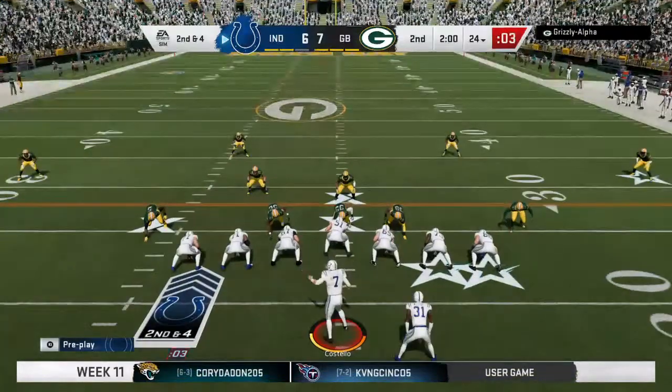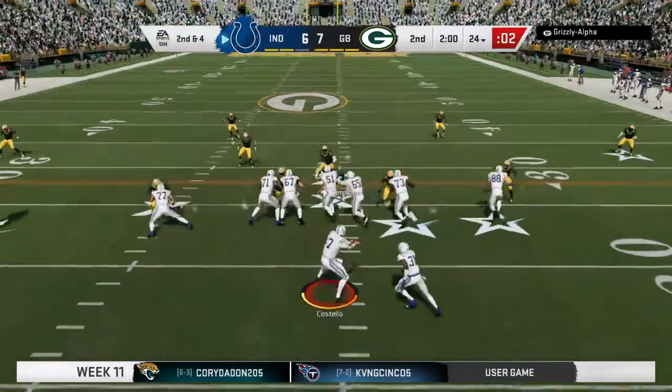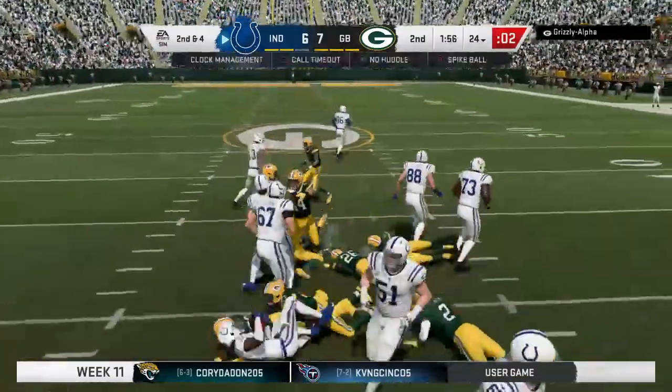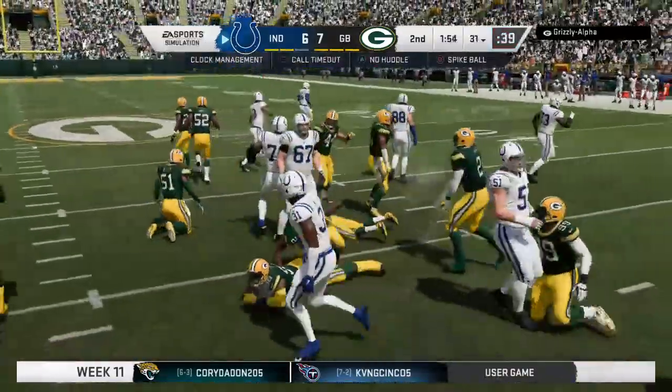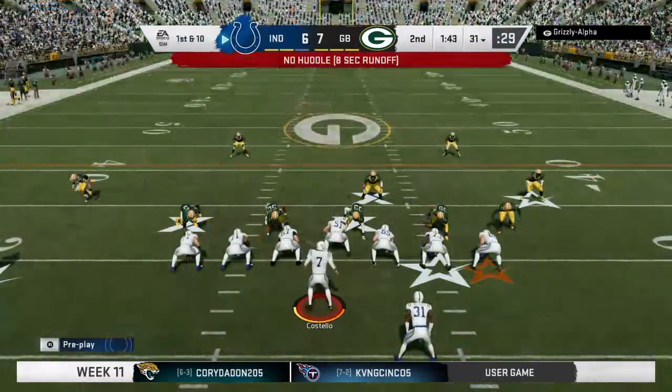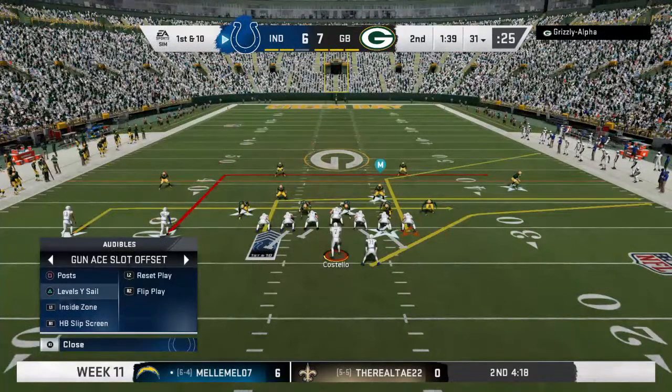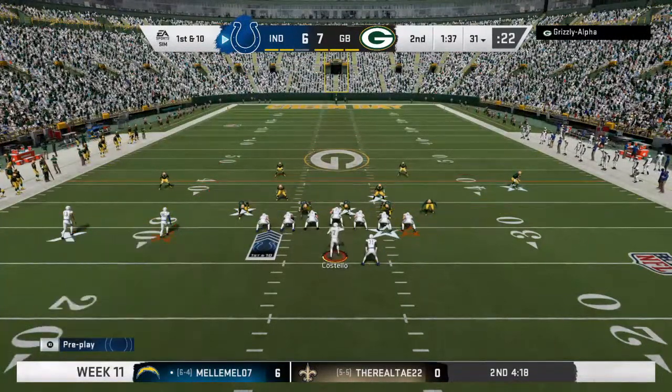Now, on second down, Westbrook, and they'll take him down at the 31-yard line. 7 yards there and a first down. Line of scrimmage, the 31 now on 1st and 10.